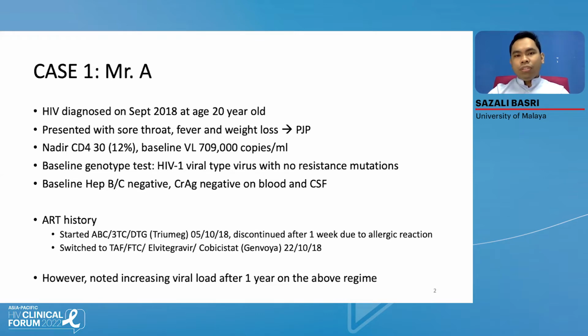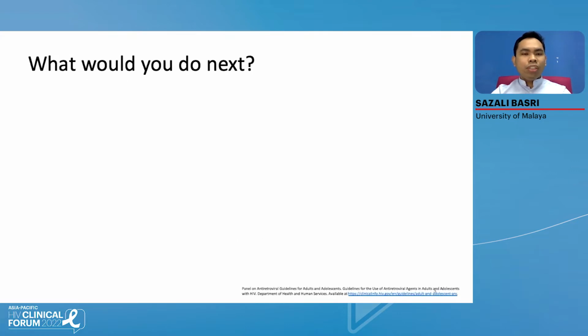However, he developed allergic reactions a week after the initiation of ART. He was switched to a combination of TAF, FTC, elvitegravir, and cobicistat, and he was able to achieve virological suppression with this ART regimen for about a year. A year later, we noticed that his viral load started climbing up and he was failing on this ART regimen. So our next question is, what would you do first?